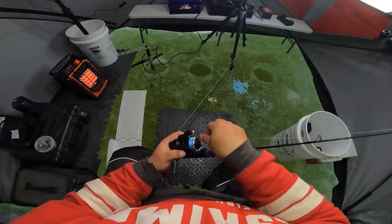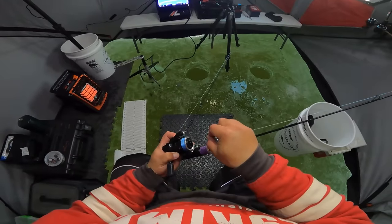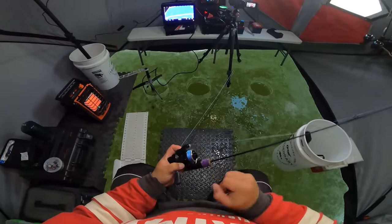That hook set was awkward because with my line, you have to really watch. If your line is sitting outside of the little line collector area here, and then you set it, it can lift that bail open and makes that snap. So make sure you set your line where it should be. That was 100% my fault with that one.